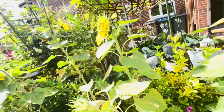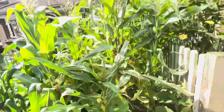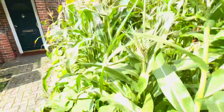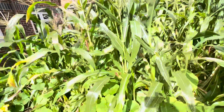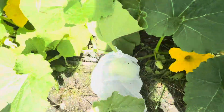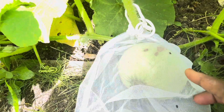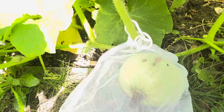And obviously the sunflowers have been drying up. And yes, the corns next door that we planted are coming up nicely as well. And what I had to do, because it was so dense, I had to break some of the corns back so as to give space and light to the others so they can mature. And also there's a pumpkin here, and I've covered it in a bag. If you notice, it's in a bag because it looked like something tried to scratch it. So I put it in a bag and it will grow within the bag.